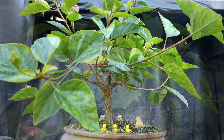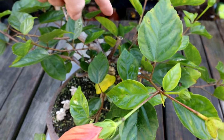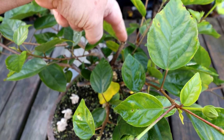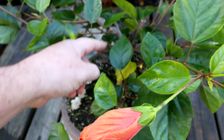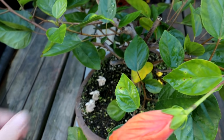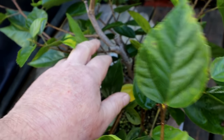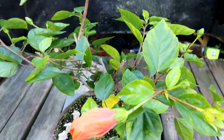And back to the front. Some of the hard pruning worked really well, and other places it didn't. You can see this branch up the top here. I cut it off, hard pruning it, and nothing grew on that branch. It just died off. There's another stub here I pruned off, nothing back budded on there. Most of the other places were successful, but yeah, there's a few areas, and that happens with hard pruning.